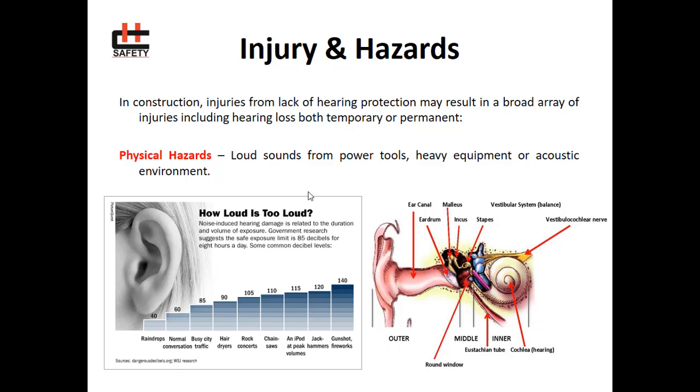Loud sounds from power tools, heavy equipment, or acoustical environments can all have an impact on our ability to hear. So this is just a little sound chart, and it'll give you an idea of the loudness of certain activities. For example, a raindrop produces about 40 decibels, and a jackhammer produces 120 decibels.